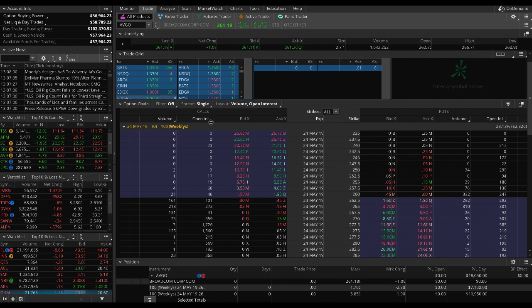Hey guys, we're going to do something absolutely stupid here. Instead of risking a ton of capital, we're going to just take 6-7K. We're going to buy these slightly out of the money options.